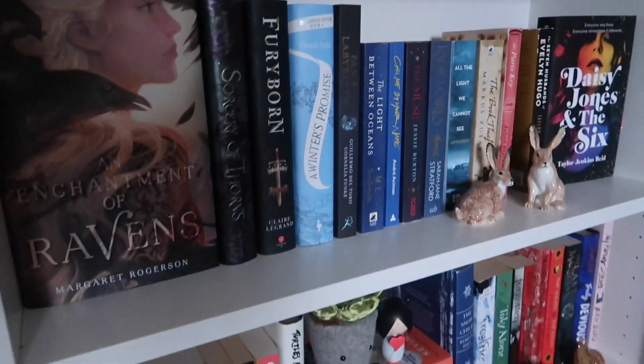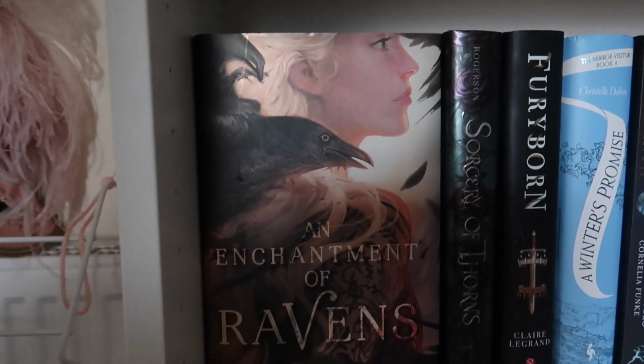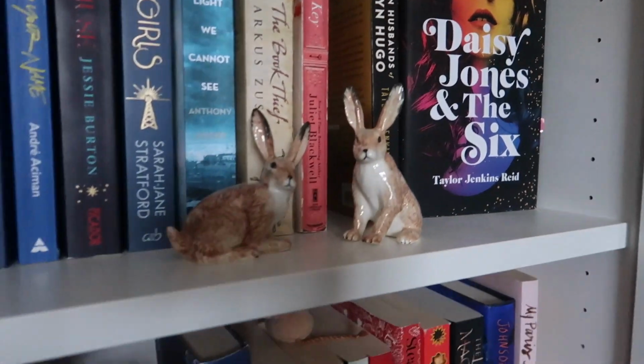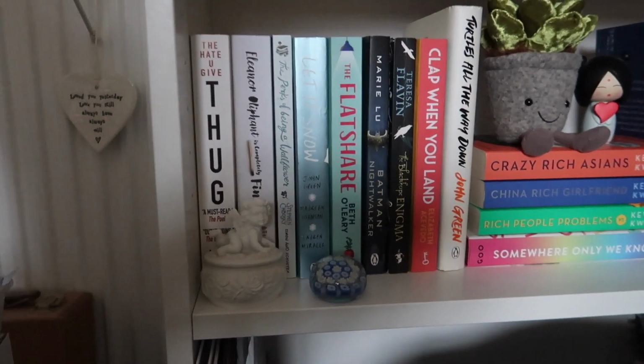Then moving down, sorry about this lighting as well. I've got this cover on display because it's actually one of my favourite book covers. It's so beautiful. And then I've got some more tall hardcover fantasies into historical fiction. And yeah, more trinkets. Then down here we have contemporaries in kind of a colour order.